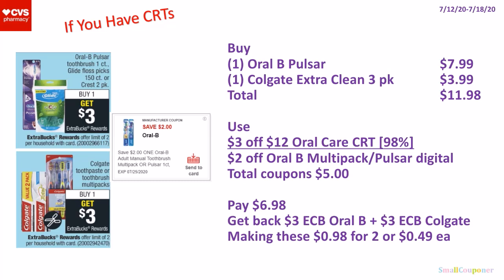And use a $2 off Oral-B Multi-Pack or Pulsar digital. Your total coupons is $5. You'll pay $6.98, get back a $3 extra buck for the Oral-B and $3 extra buck for the Colgate, making these 98 cents for two or 49 cents each.